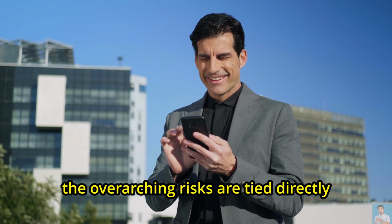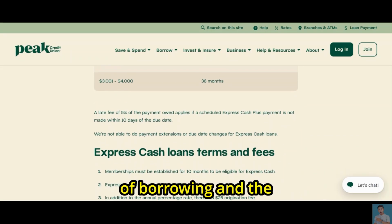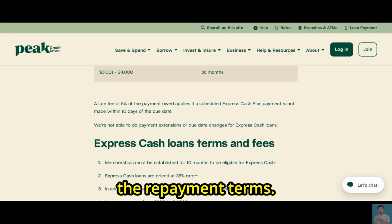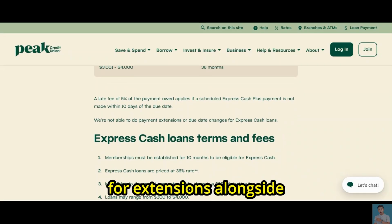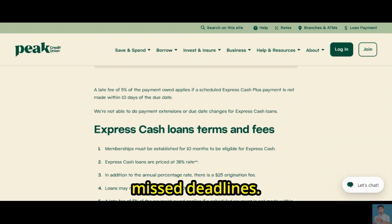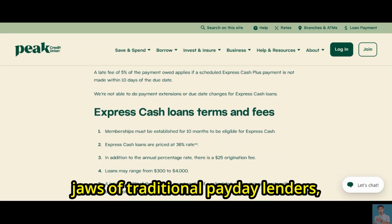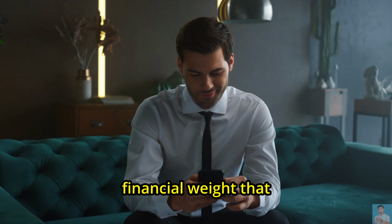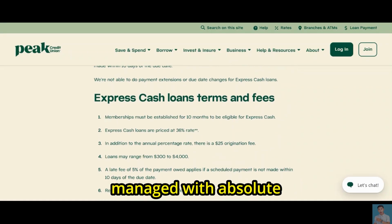However, the overarching risks are tied directly to the high 36% cost of borrowing and the absolute rigidity of the repayment terms. Borrowers face fixed timelines with zero options for extensions, alongside a 5% late fee for missed deadlines. While it keeps users out of the jaws of traditional payday lenders, it still carries a significant financial weight that can easily strain a tight monthly budget if not managed with absolute precision.